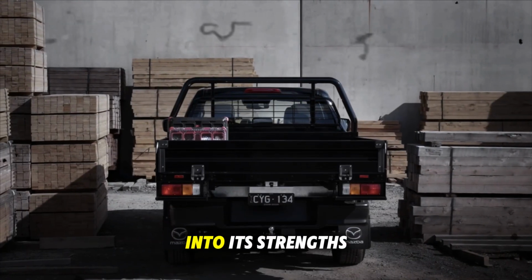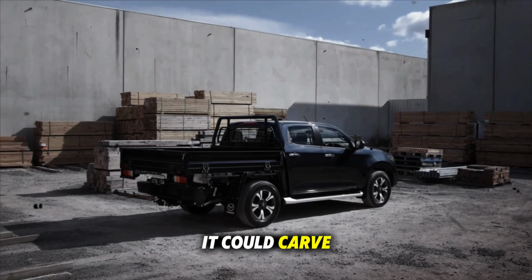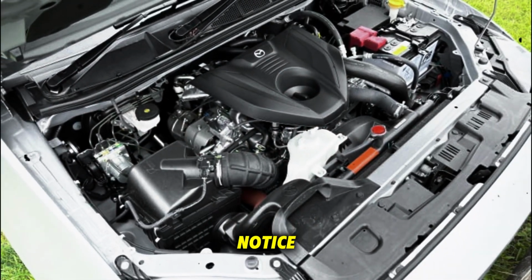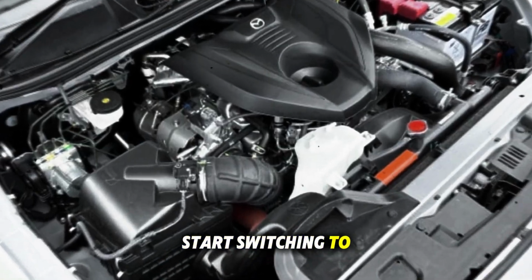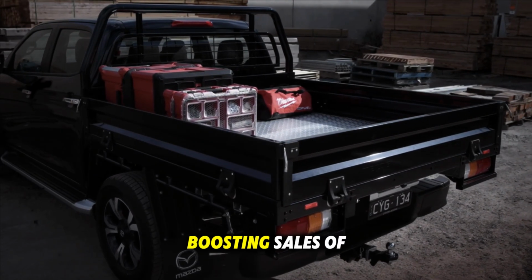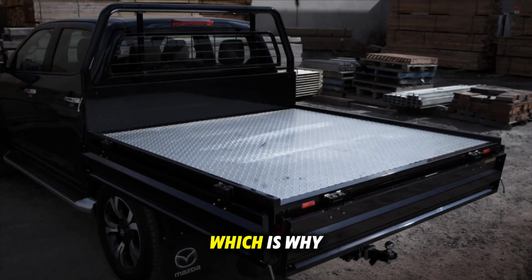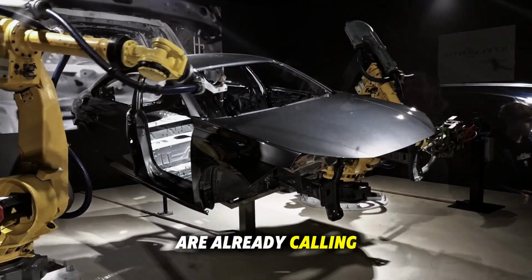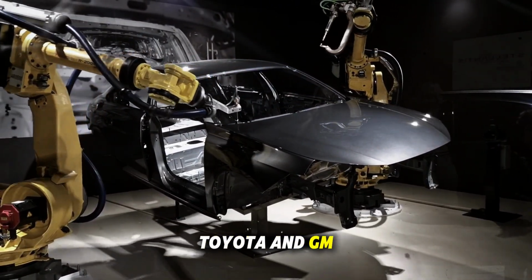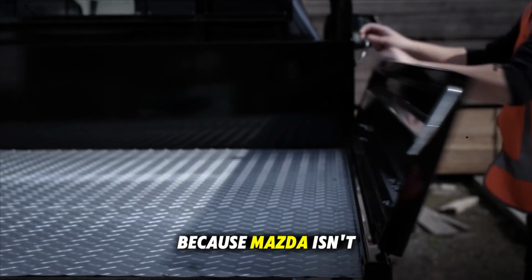If Mazda leans into its strengths, design, driving dynamics, and value, it could carve out a completely new niche in the truck market that others are too slow or too arrogant to notice. And once buyers start switching to Mazda for trucks, it could have a spillover effect on the brand's entire lineup, boosting sales of crossovers and sedans as well. Competitors know this, which is why industry insiders are already calling this move a wake-up call for Ford, Toyota, and GM.